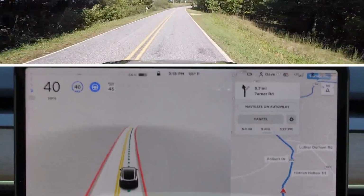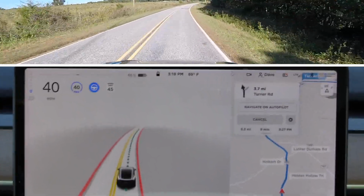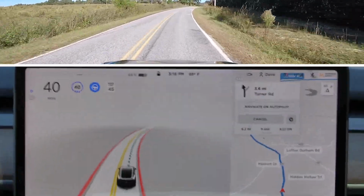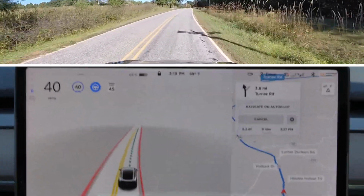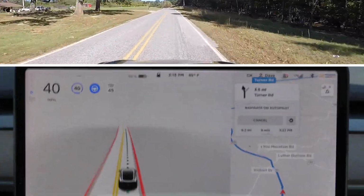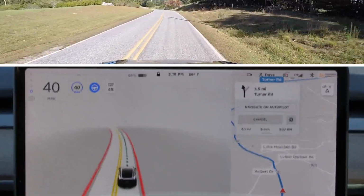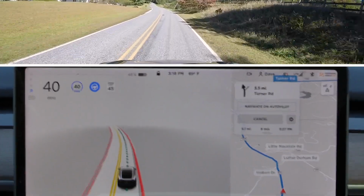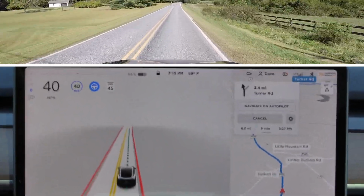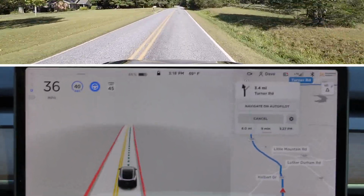Got Luna and Hank in the back. Nice smooth driving through here. Yep, you've got to make sure you have your hand on it.